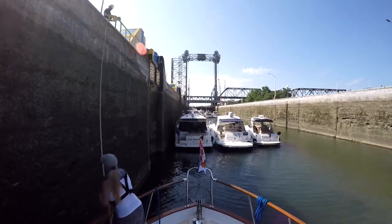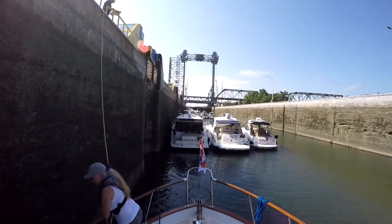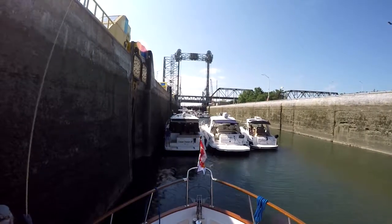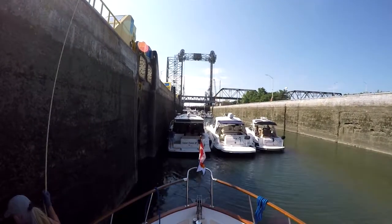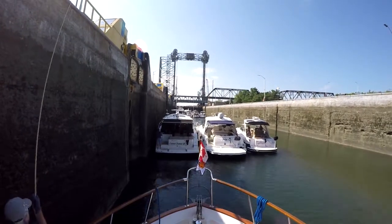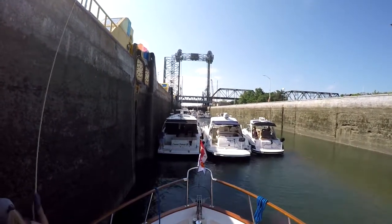This will give you a speeded up view of us going through one of the St. Lawrence Seaway locks. It's not as speeded up as I would have liked to make it, but it's the fastest I could run the video without losing all the quality.